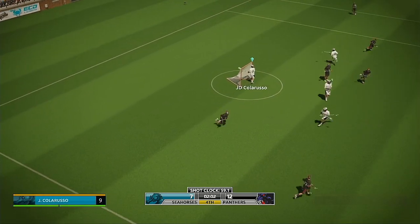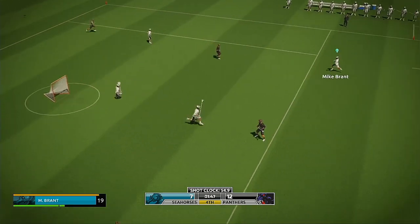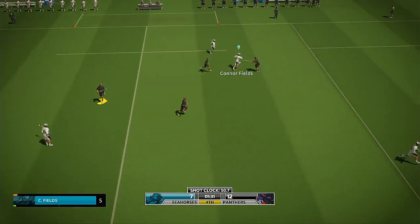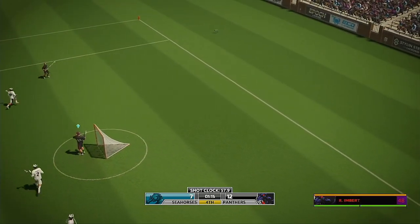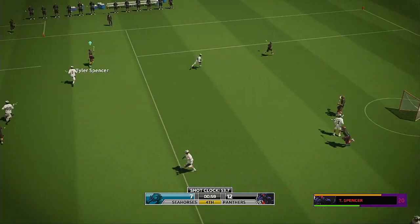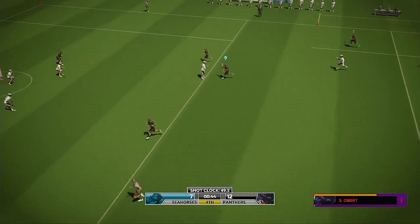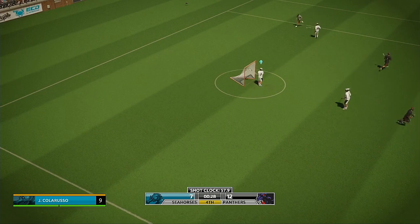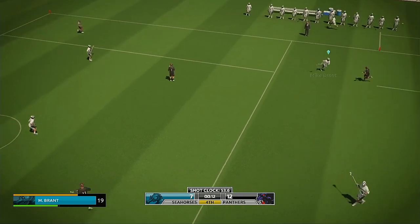Bryson drops the hammer. Clear. Connor. With the bullet shot. And saved. Outstanding game and goal for him today. Obert. Ball top center. With the shot. Coleman with the save. Coleman, keeping goal today, doing a reasonable job, too.